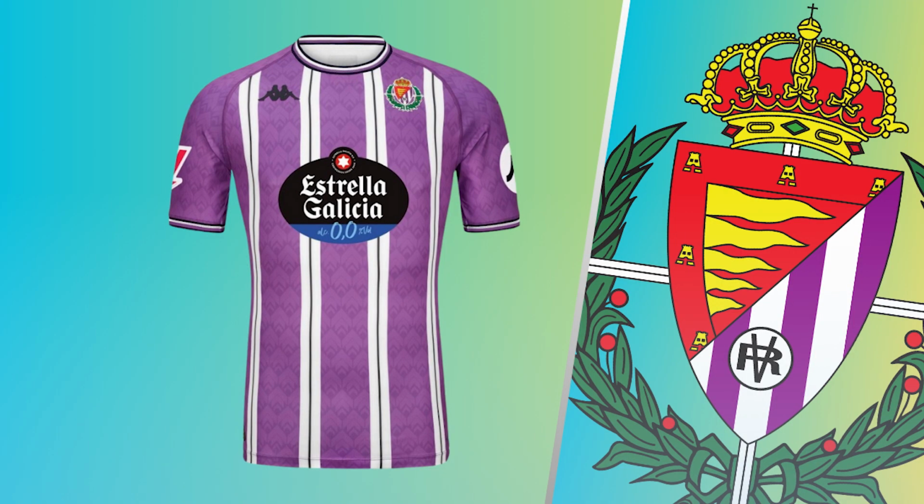Our next club is Valladolid, and I like it. I like it a lot. Again, different colour, having this purple main colour, and the Estrella logo actually fits quite nicely here. The darker purple complementing with the black and blue of the Estrella.